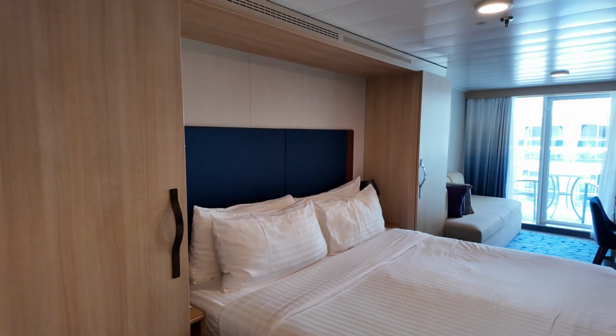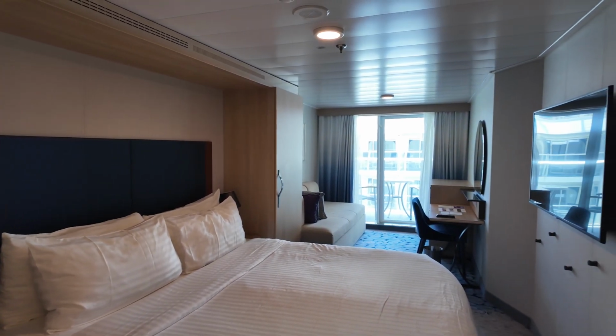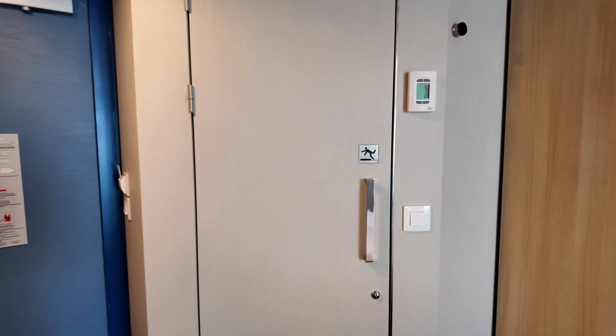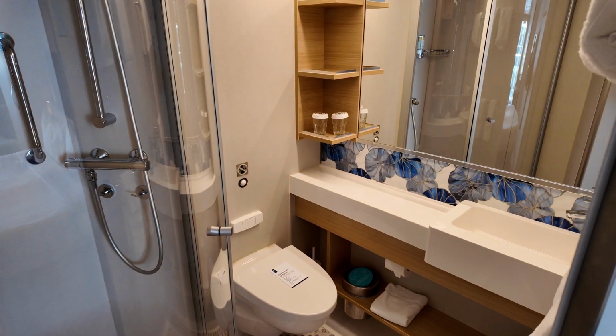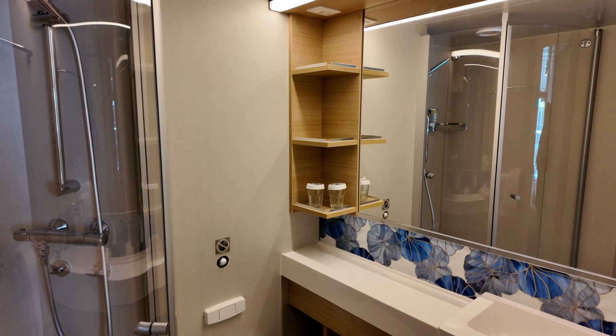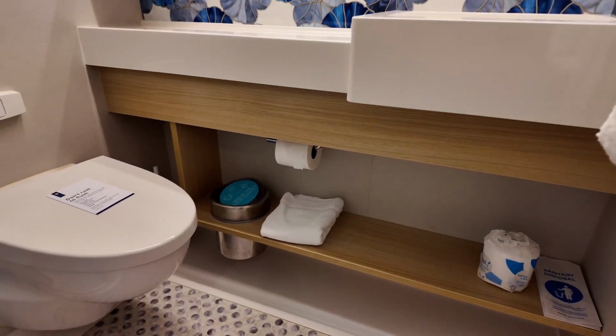My initial thoughts were that this cabin was very bright and had a very inviting feel. Directly to your left when you enter is where you'll find the bathroom. This bathroom was pretty comfortable to move around in, and I found it had a good amount of storage and counter space.